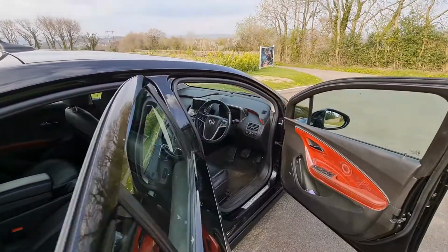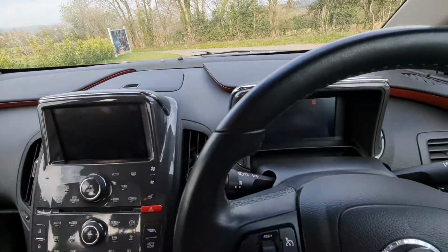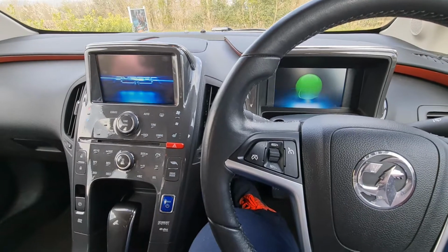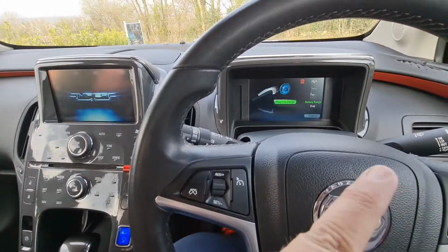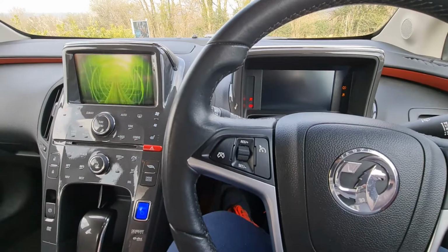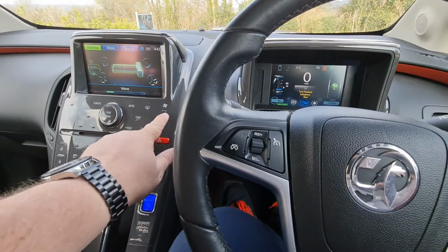The main points of interest though are up front here. Let's have a quick look inside. So, in the car, it senses that I've sat on my seat. Straight away I get that. So it's telling me to plug in the charge, but I don't actually need to, because although I've got 0 miles there, if I put it on now, and that's it, it's on. It's completely silent.